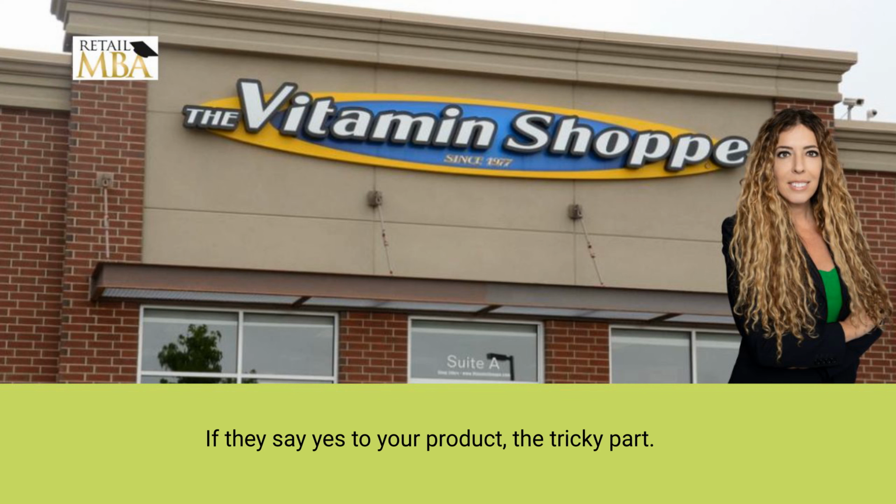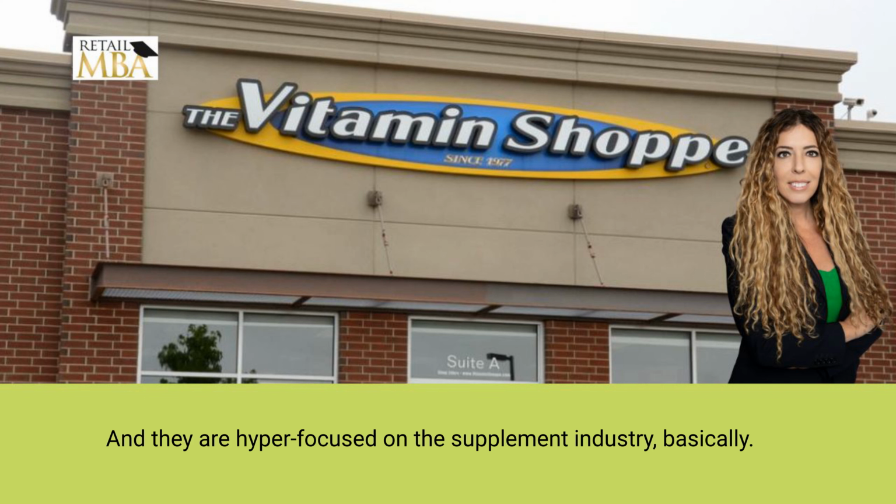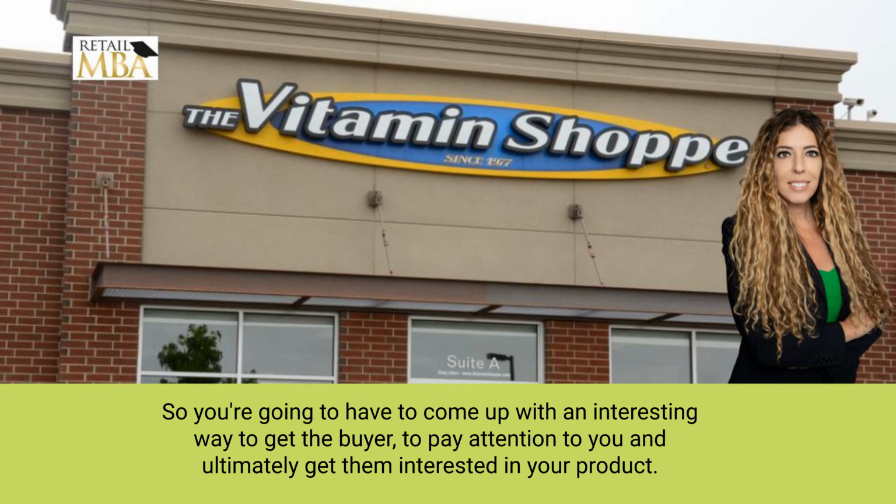The tricky part, though, with the Vitamin Shop is that they're not huge stores and they are hyper focused on the supplement industry, basically. And that actually makes them a little bit difficult to sell to because all of your competitors are trying to reach out to them. So you're going to have to come up with an interesting way to get the buyer to pay attention to you and ultimately get them interested in your product.